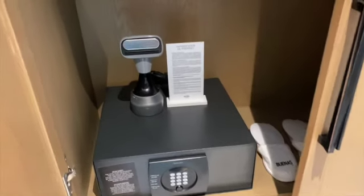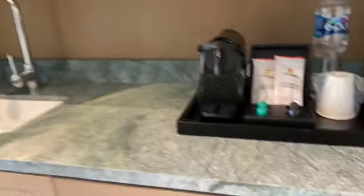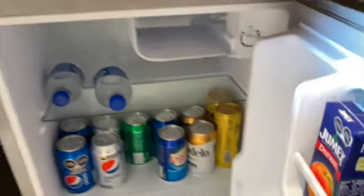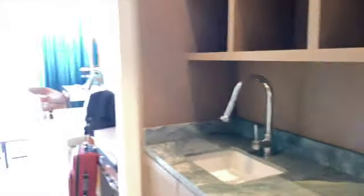So when you first walk in, you have your closet right here to the right. When you first walk in, they have your safe, your steamer. They gave us some bedroom shoes. So it just opens up. That's your closet. And then right here, you have your little cafe area, little kitchen area, coffee, sink. They gave us complimentary drinks in here. Just a little bit. Our room service and everything is included. It's all inclusive. Okay, and then right here is the door and mirror to the bathroom.